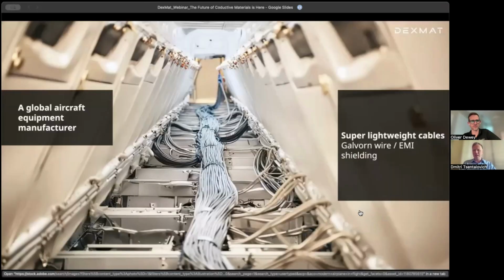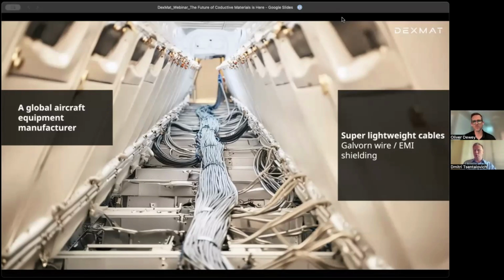Next slide. Another application that I would like to highlight is signal wiring in aerospace. This also applies in other industries, but in aerospace, weight is particularly valuable. And Galvorn, as we've mentioned, is about 80% lighter than copper. So when you use Galvorn to replace the copper wiring in a cable, you basically end up getting on the overall cable almost a 50% or more weight reduction, which translates to significant fuel savings as well as potential to increase payload or range of the aircraft or spacecraft.